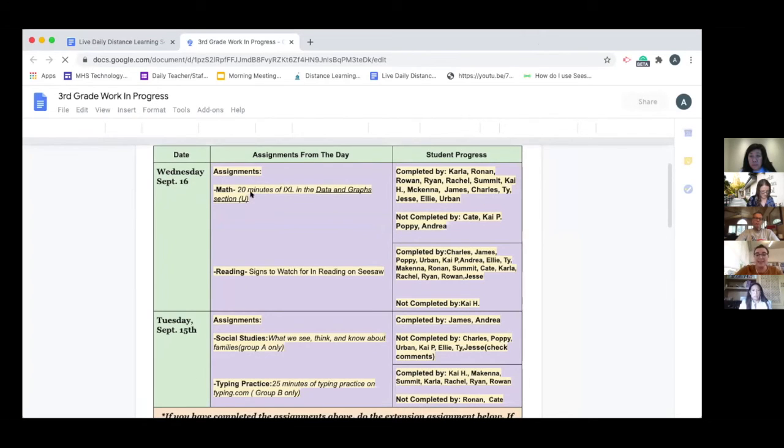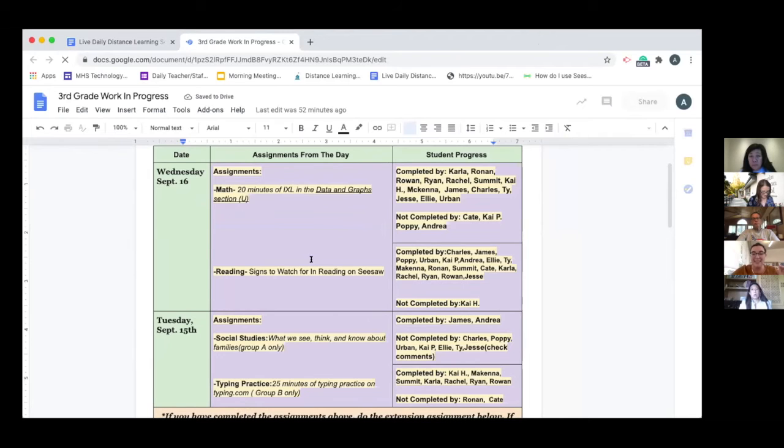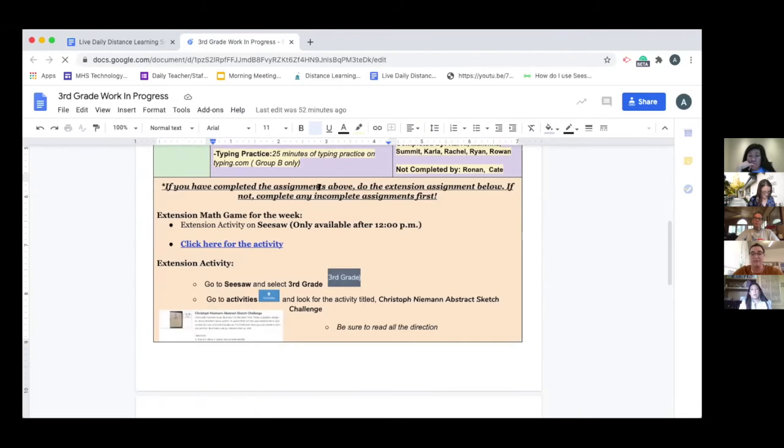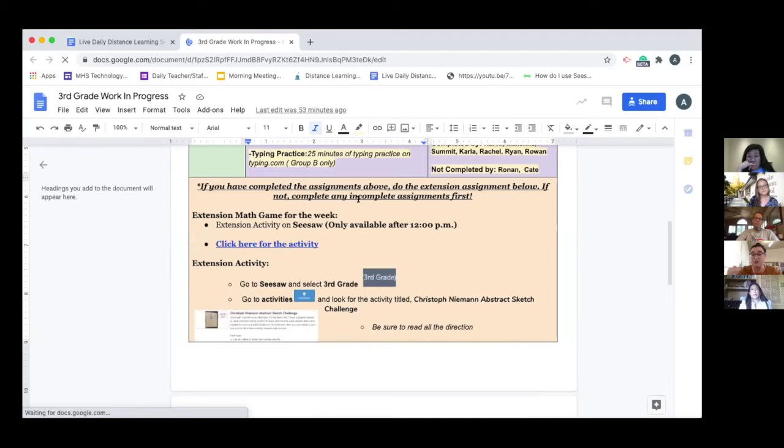So what we do is put in the assignment. That morning, they can see which assignments need to be turned in. And then as they're completing them, we're updating it. So the student at the end of the day can look at this and go, okay, I haven't turned in this or this. And then they need to finish those assignments. And you'll see here, it says, if you have completed the assignments above, do the extension assignment below. So a student does have work during this time. If they're not finishing up assignments, that's their to-do during those 30 minutes. If they've done it, there's always an activity that we change every day for them to do.